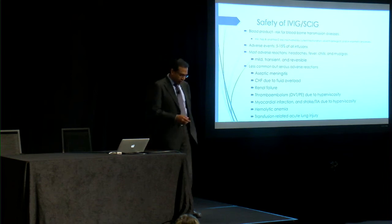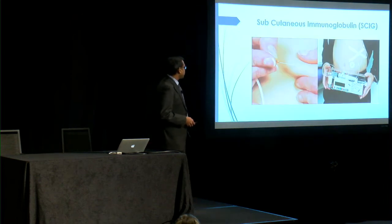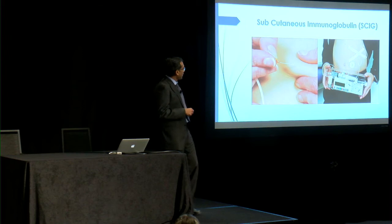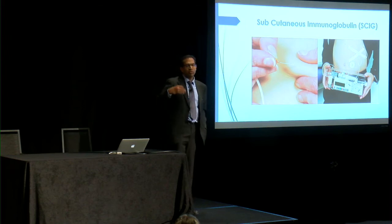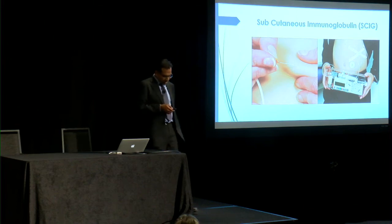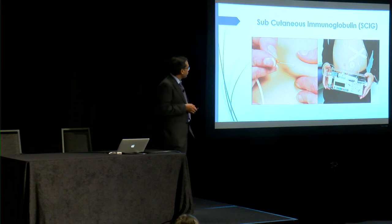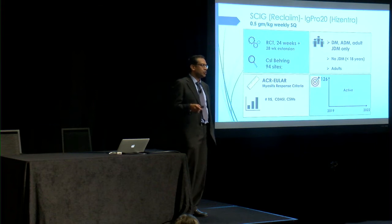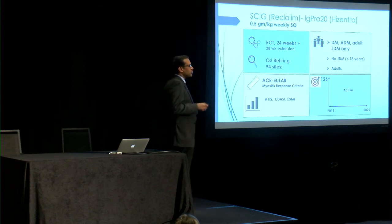This is just a picture of how the sub-Q IG works. There's a pump that you get and you have to put it on yourself. It's a sub-Q injection, so you have to put a needle under your skin and the drug gets slowly infused over the weeks. So it's only a couple of hours a day and a couple of days in a week that you have to infuse this drug. And the reason I'm telling you all about sub-Q IG is that we now have a clinical trial starting using sub-Q IG in dermatomyositis.